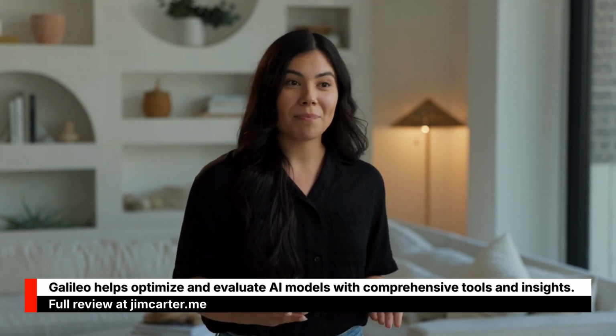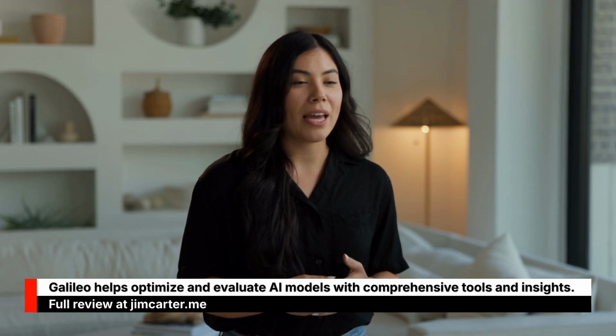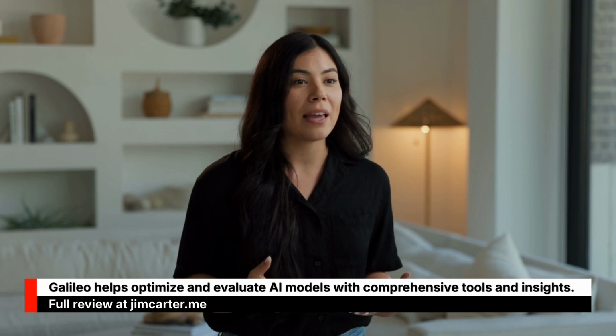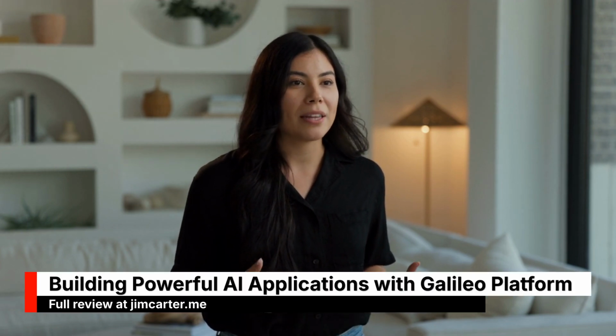Hi, and welcome to our look at Galileo, an AI service that might just solve the biggest headache in machine learning today, making sure your models actually work the way you want them to. Have you ever wondered what's really happening inside those complex language models you're building? Well, that's exactly what Galileo tackles, and it's pretty exciting to share this AI review with you today. Think of Galileo as your expert companion throughout the entire machine learning lifecycle. But what does that actually mean in practice?